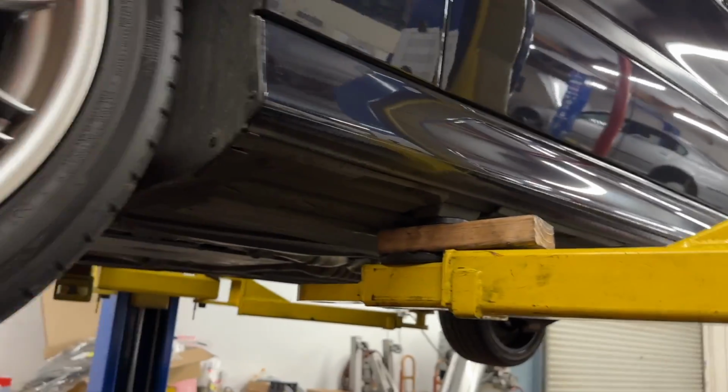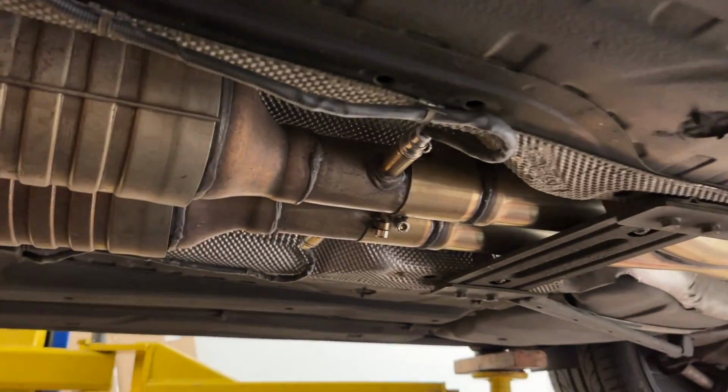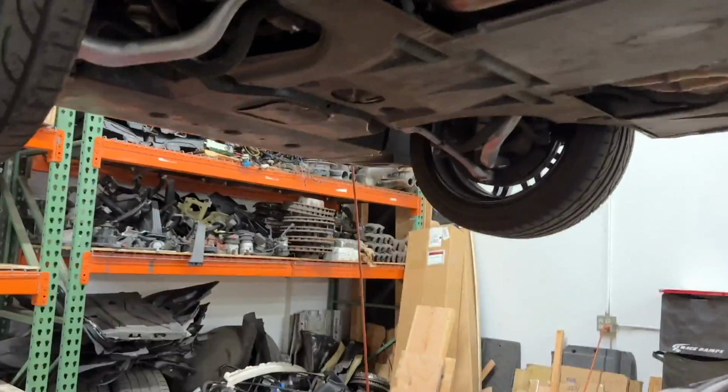But we finally received the post-cat oxygen sensors, which were due Friday and then Monday, and finally showed up on Tuesday. So those are in and torqued, properly routed and wired. We did all 4 oxygen sensors preventatively. We did the plugs and coils earlier this week.